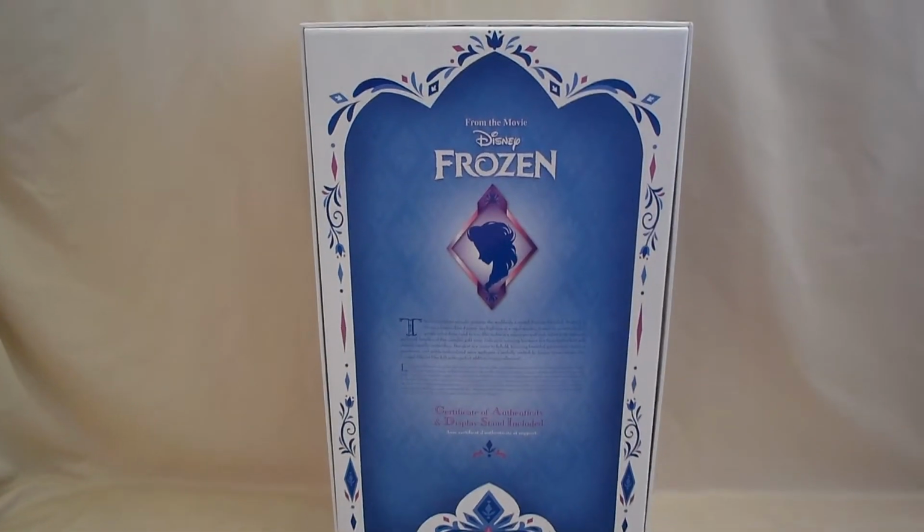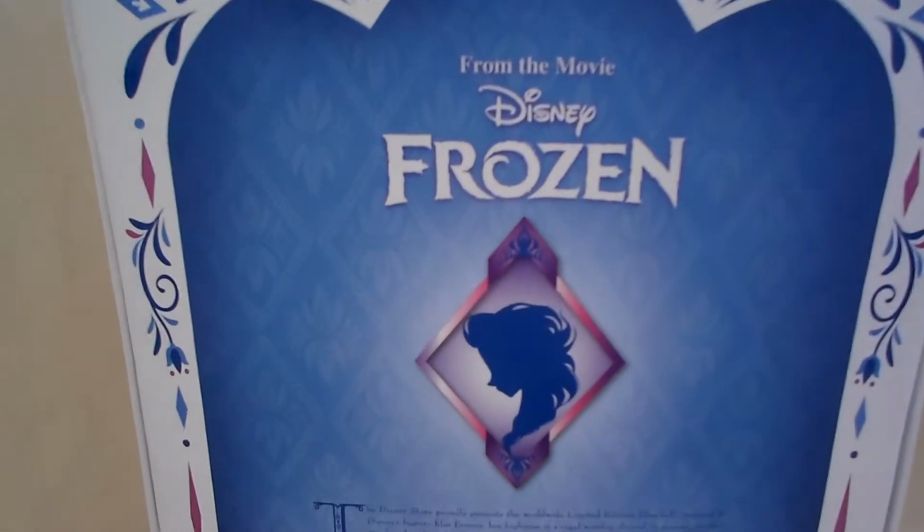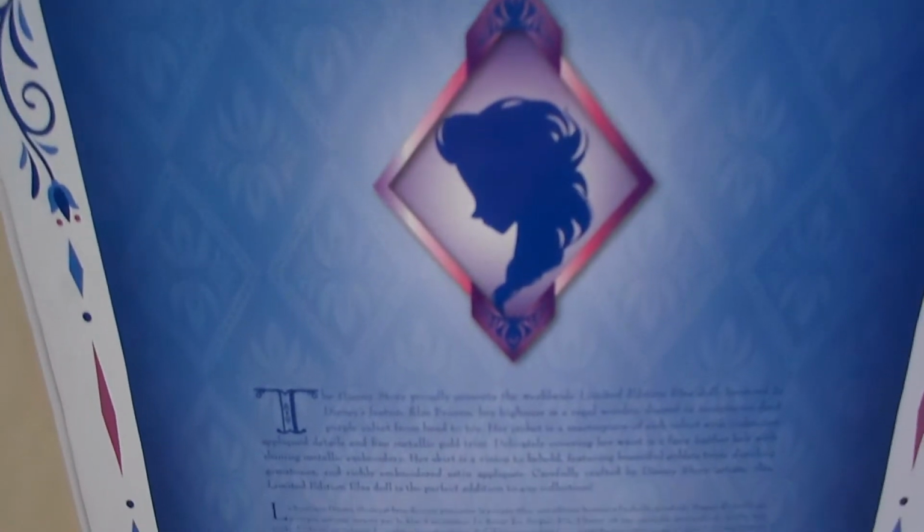All right, the back of the box here, you can see Elsa's silhouette in the top and the bottom. Features her crown that she wears. Now the design for the background of this is the exact same design that they used for the white part of the box. So you can see that design more clearly. That is a crocus flower, by the way, which is the symbol of Arendelle. That is the flower of Arendelle. So it's upside down as well as right side up.